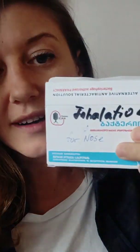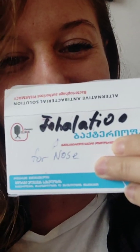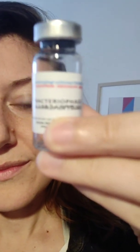Next, I want to talk about the inhalation phages. So this you inhale them through your nose and your mouth. And this is what the box looks like. It's in Georgian. Here is, I think that's English. Yeah, so actually let me get you this. So this is the bottle it comes in.